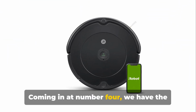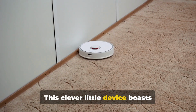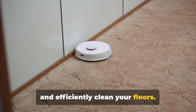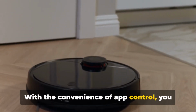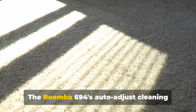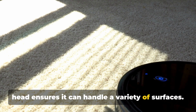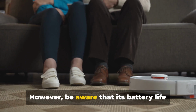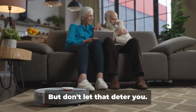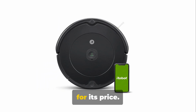Coming in at number 4, we have the iRobot Roomba 694. This clever little device boasts intelligent navigation to avoid obstacles and efficiently clean your floors. With the convenience of app control, you can schedule cleanings from anywhere, anytime. The Roomba 694's auto-adjust cleaning head ensures it can handle a variety of surfaces. However, be aware that its battery life is slightly shorter than some competitors. But don't let that deter you. The iRobot Roomba 694 offers good value for its price.